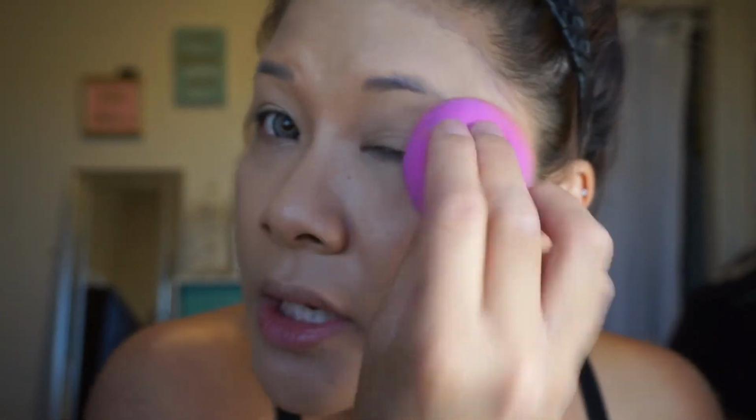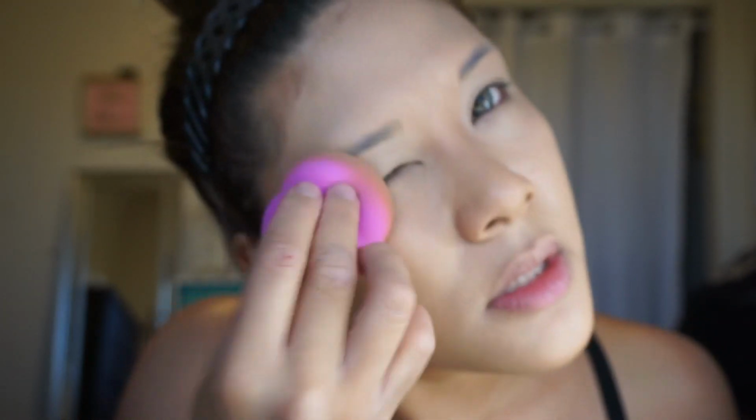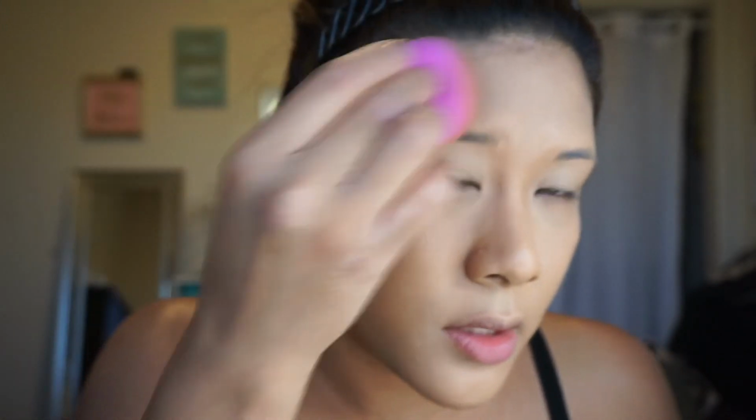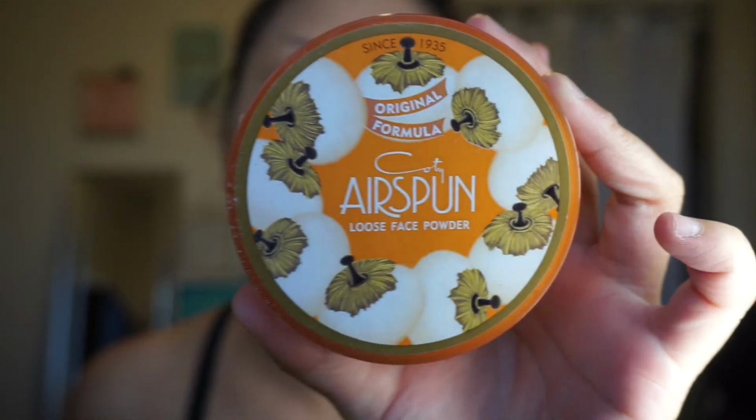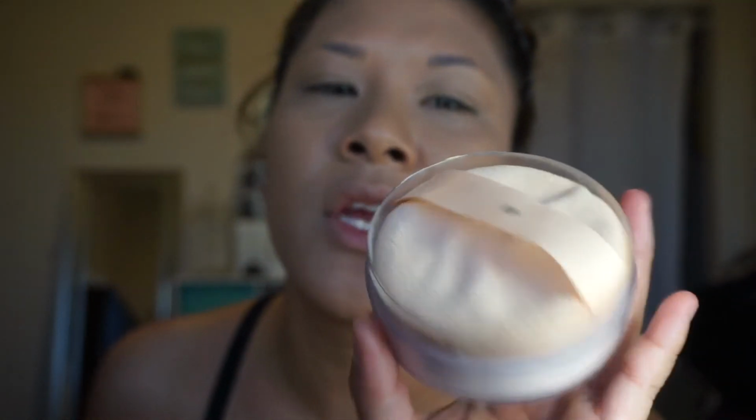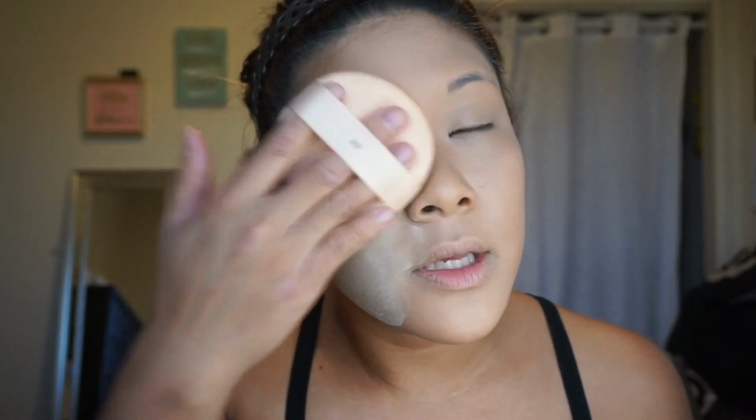Ooh, see, I'm already looking super caked. But there it is. When I feel like everything is blended, I go ahead and grab my Airspun Coty Loose Face Powder in Translucent Extra Coverage. And I have an H&M powder puff in here. It comes with the regular powder puff, but one thing, I like this one better because you can put your hands in. So basically, I just go in and I puff my face.